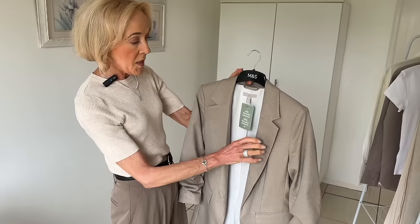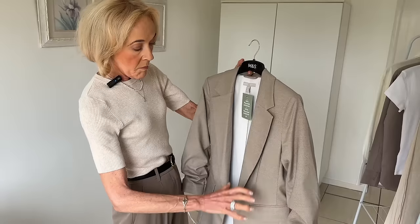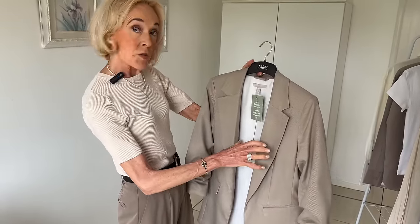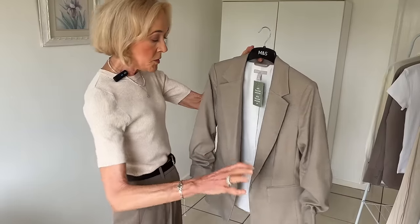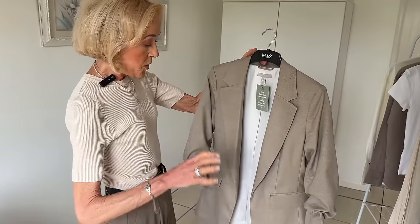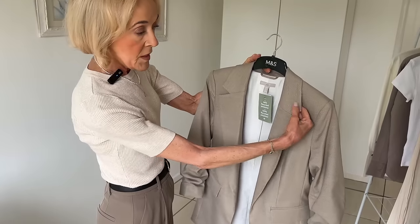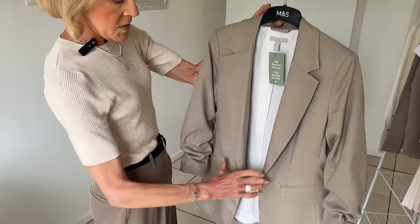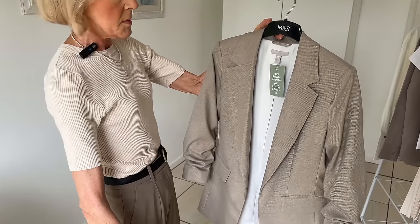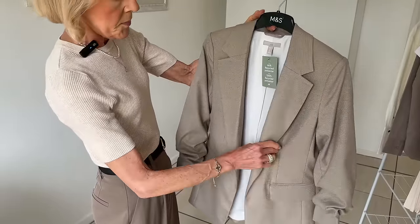Now, it's 66% recycled polyester, but it has that look of linen. But because of the nature of the fabric, it doesn't crease like linen. Let me show you a number of things on this, why I think this is such a great staple, where you can just pop it on and you can be good to go. You've got these lovely, nice wide lapels. It's buttonless. So you just put it on and you just work with it. It's lined throughout in a lovely tonal ecru colour.